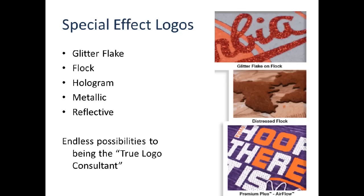To go into a little bit more of special effect logos that are really popular these days, because not all people's logos are full color, and if they're not full color, you want to have a different solution for your customer for decorating. Again, all these are heat applied as well. And first we're going to talk about the glitter flake. You can kind of see the glitter flake on flock up in the corner, and that has a lot of texture to it as well.